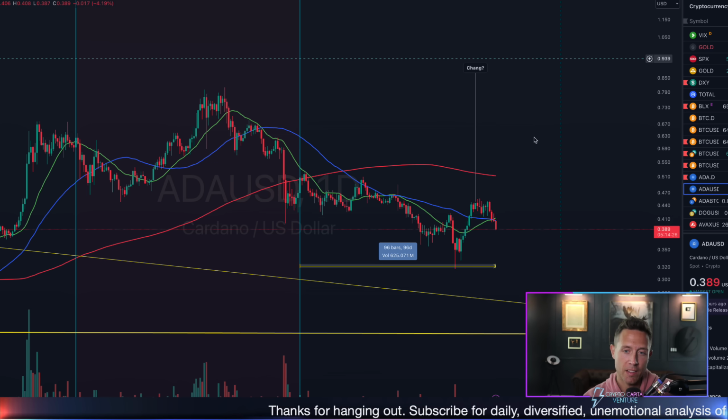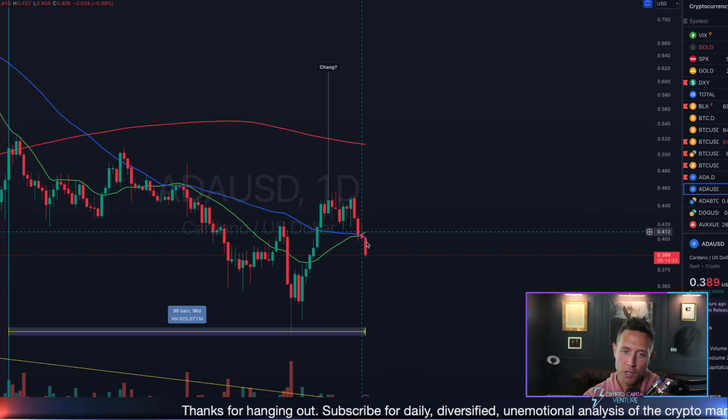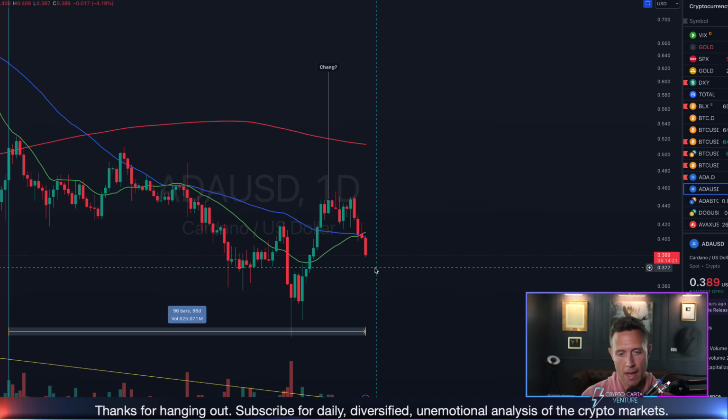Cardano on the daily. Let's discuss. Looking pretty ugly previous days. I want to talk about that move on the short term as well.